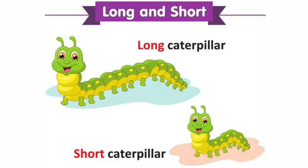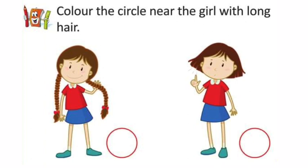Long and short, they are adjectives. We have long caterpillar and short caterpillar. Color the circle near the girl with long hair.